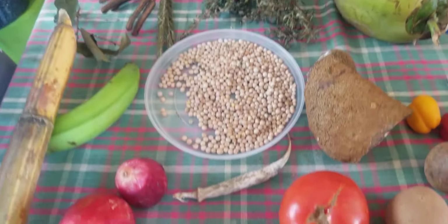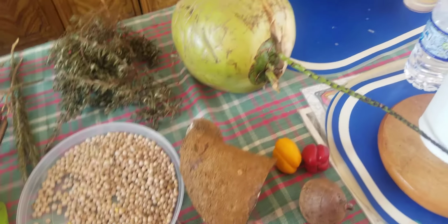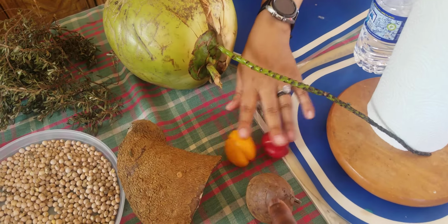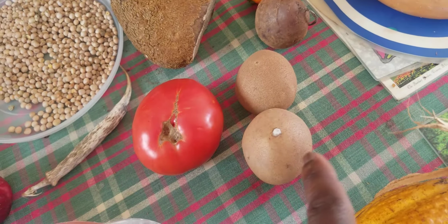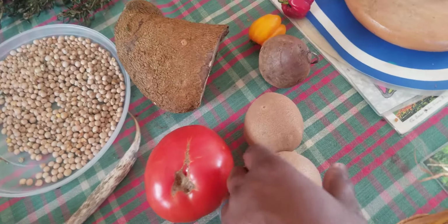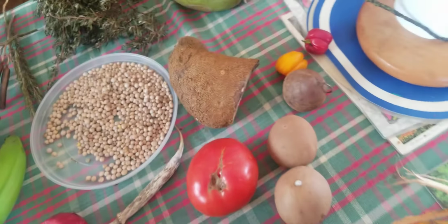All right. So far we got the green coconut, we got the yellow yam, we got the bell peppers, the dry okra, and we got the beetroot, and we got the nieceberry, which looks like the American kiwi. Look at it. Looks like a kiwi. Okay. Then we got the salad tomato. So what is this right here?